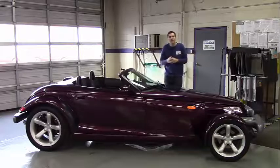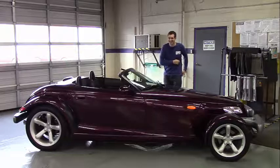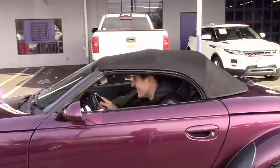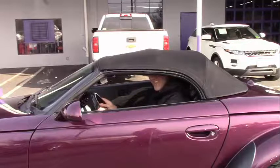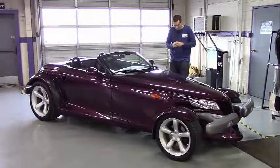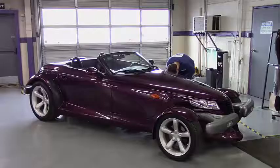In order to keep costs down, you probably can't even see my forehead right now. 250 horsepower. But I have always thought this is one of the... I don't remember what I thought.